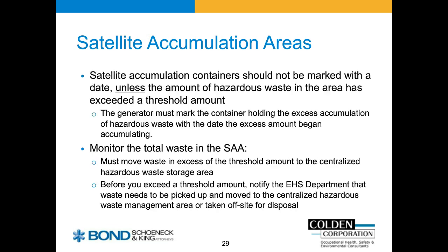Now, satellite accumulation containers should not be marked with a date unless the amount of hazardous waste in the area has exceeded one of those threshold amounts. Once you've exceeded it, you have to mark it with that date, because you are now on the clock in terms of when you've got to get that excess out of the satellite accumulation area and off to your centralized hazardous waste storage area, getting ready to go off-site for disposal. So the key is that people should be watching these areas, because you'd like to get those off before you hit the threshold, before you go on the clock.